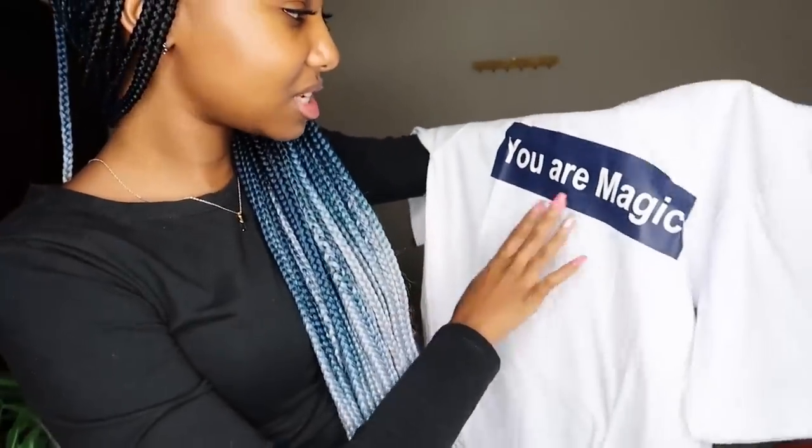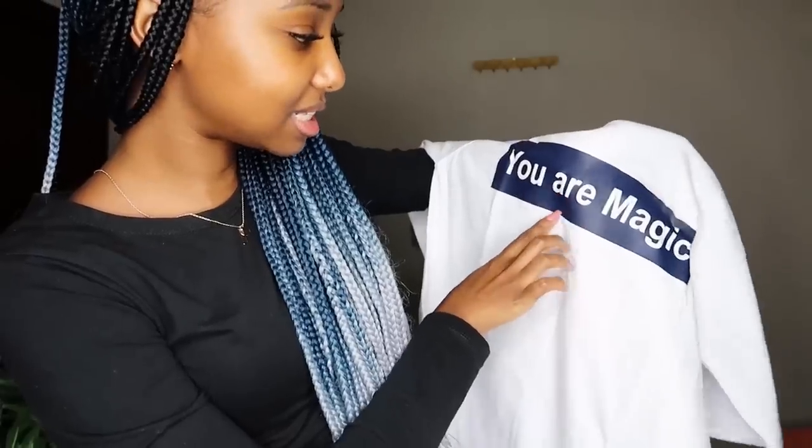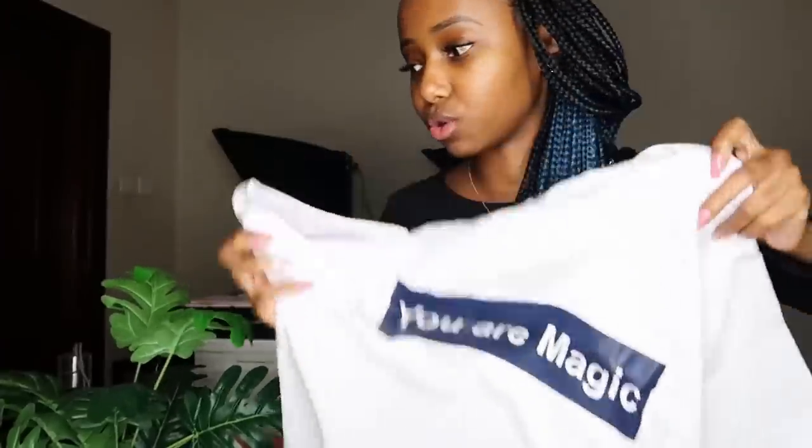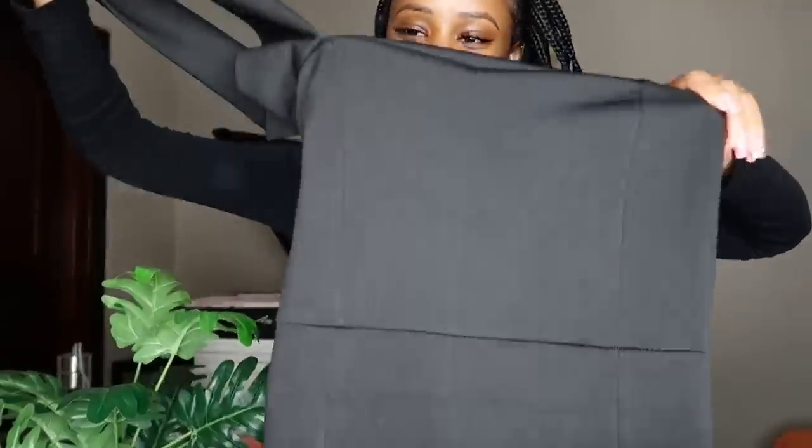This is cute, and it's not, is it? Hold on. It's a blue black. I don't know if you can tell on camera, but this part is not entirely black. It's like a blue black. And it's just written, you are magic. This is cute. A basic white t-shirt is always a staple. And then there's a new drip dress. I don't think you can tell how this looks, so let me wear it and then I'll be back. Hopefully it looks cute or this will be embarrassing.